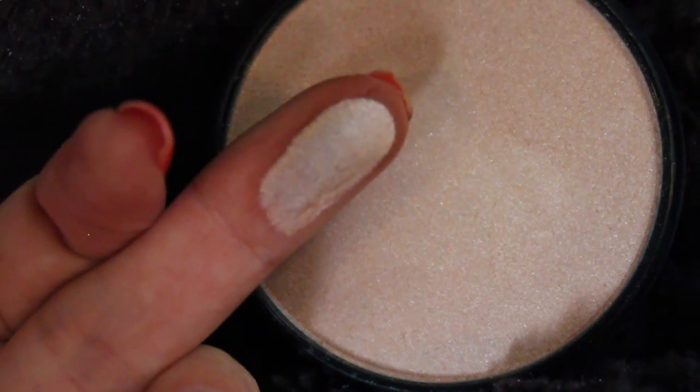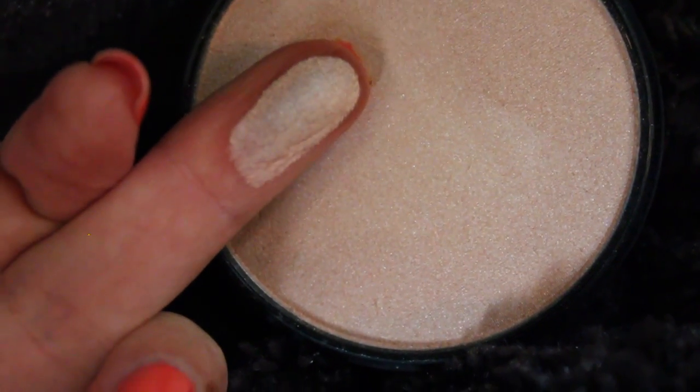Next is by Smashbox. This is the shimmer in Soft Lights. I've been wanting this for so long, ever since Jaclyn Hill talked about it. I know this is one of her other favorites that she loves to wear, and it's just the perfect beigey pink tone. You can heavily put this on, but it just gives you a really pretty glow to the cheeks, and I really love a little bit of that champagne pink to it.